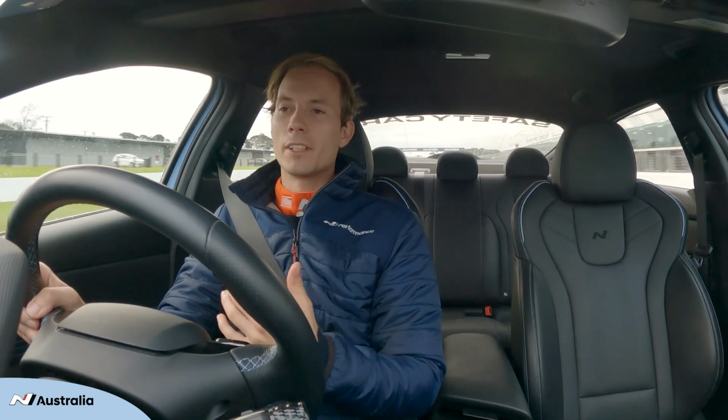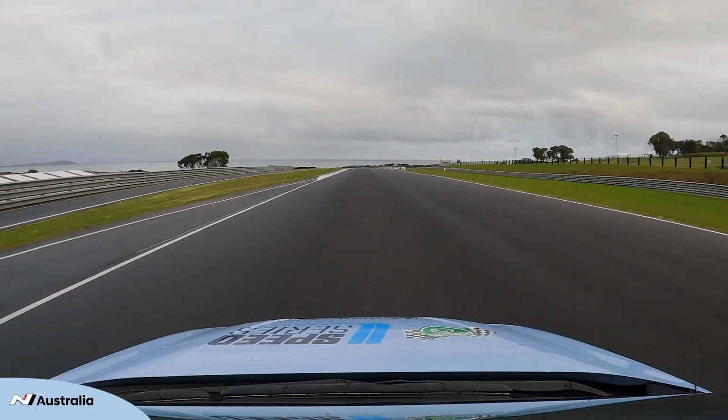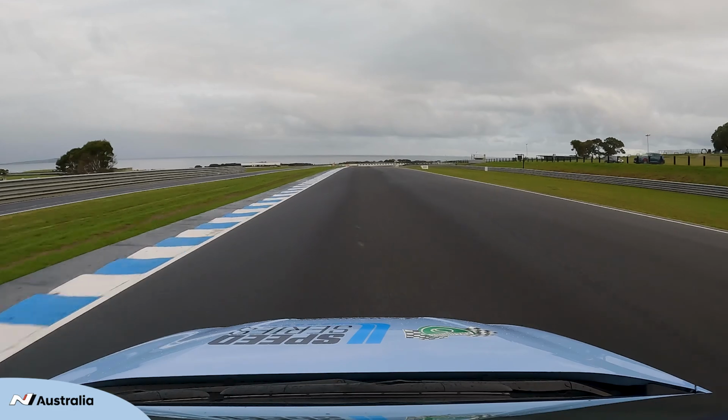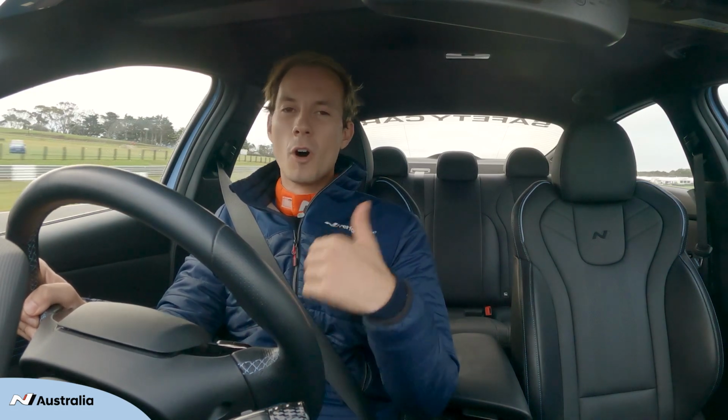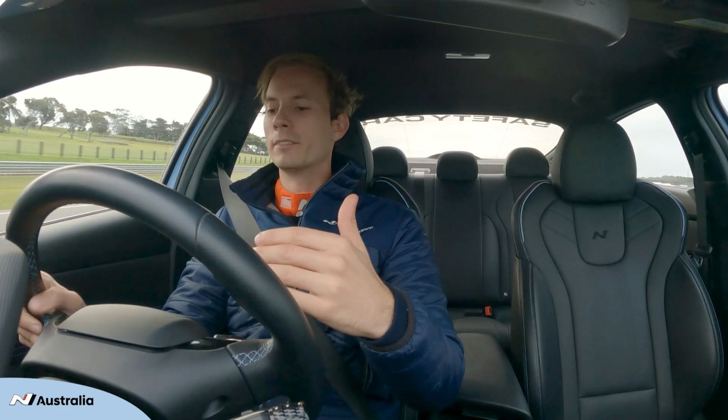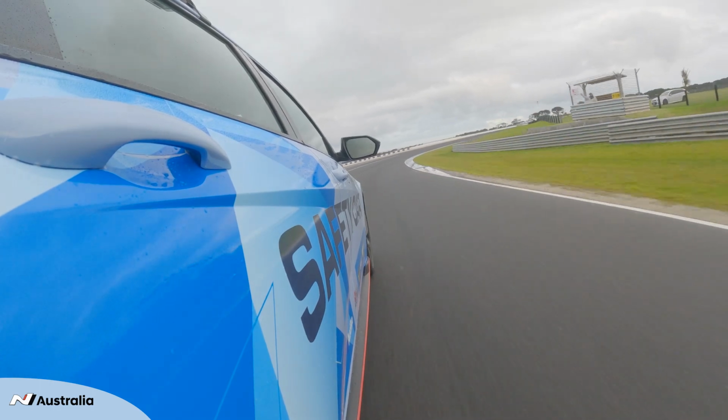So just come out of the last corner, and easily the most important corner on the track. Not only does it start your lap, but it finishes your lap too. It's a very fast last corner, so you really want to make sure you get a good exit, but also you want to make sure that you carry the momentum onto the main straight for turn 1. Turn the lane assist off.